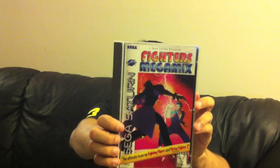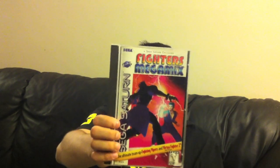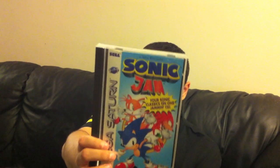Next up is Fighters Mega Mix, which has Virtua Fighter 2 characters as well as Fighting Vipers characters. Believe it or not, even though I've had this in my collection, it's one of the games that I haven't popped in yet. Next is Sonic Jam, which is Sonic 1, 2, 3, and Sonic and Knuckles. Plus you get to run around some 3D world. Most likely in the future I plan on doing a video on this because it's got some really cool stuff on it that I want to go ahead and show off.